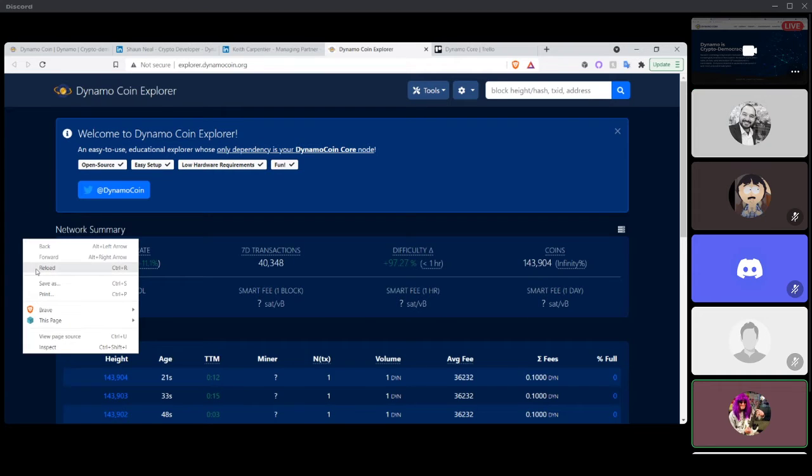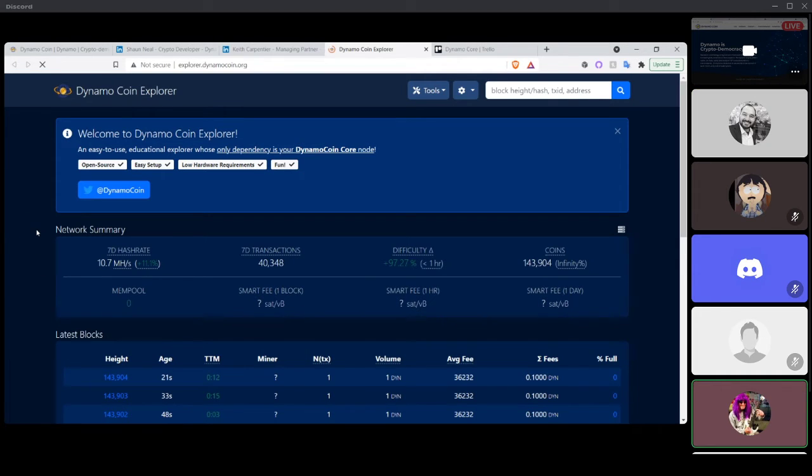Oh my God, this is insane. I had no idea this was going to happen. Look at that. Unbelievable. Oh wow, 10 mega hash. I never could have imagined this in my life. I'm so humbled and thankful for this. It's steadily growing. That's amazing, this is incredible.